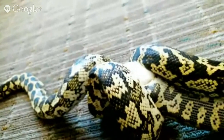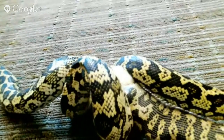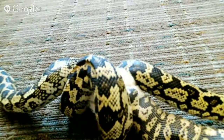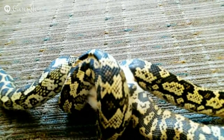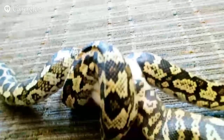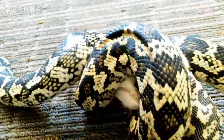Now think about it. In the wild, this snake is eating a marsupial, say some sort of tree marsupial that it's just caught, and it takes this long to eat. That's pretty risky for a snake to do. So it can eat a large prey item, but it's exposing itself to a lot of risk. What if some other predator found the snake like this right now? It'd have an easy time of killing it.